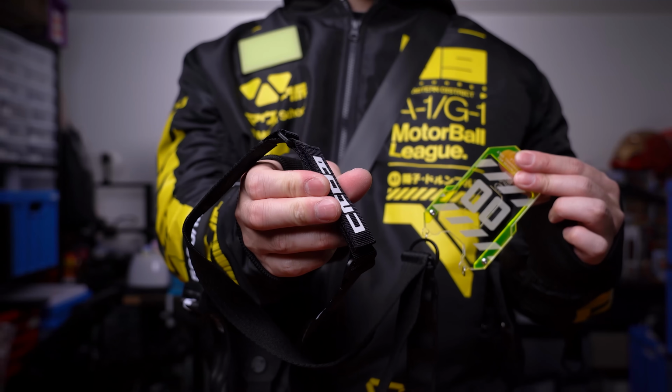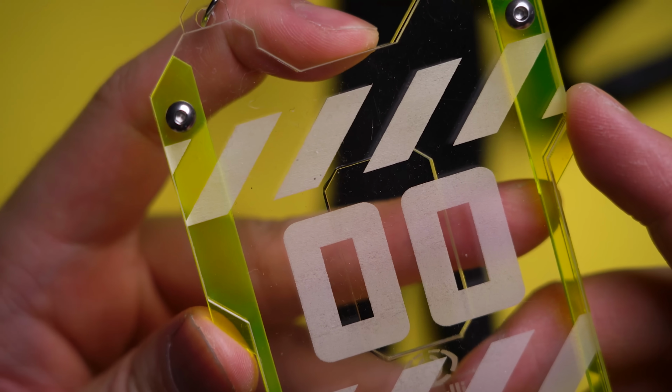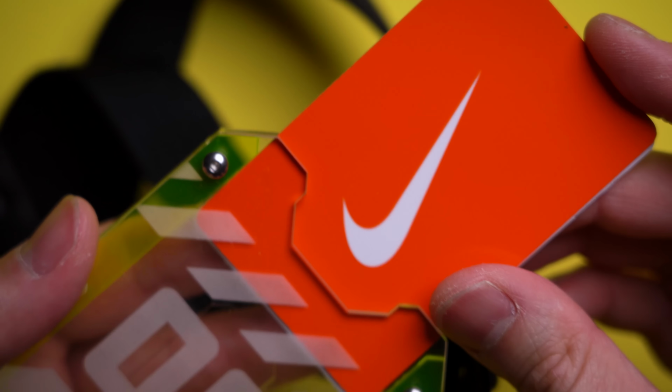This is their cyberpunk ID card holder. I went with 00 because symmetry. But yet again, they continue to impress with their clean cut job around all the edges and a fantastic print job too. If this doesn't scream cyberpunk to you, well, nothing else in this collection will.